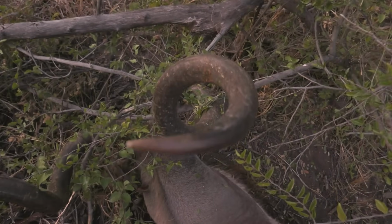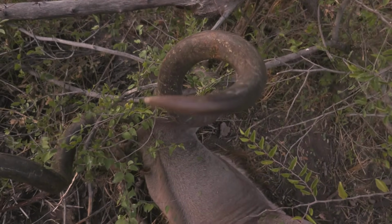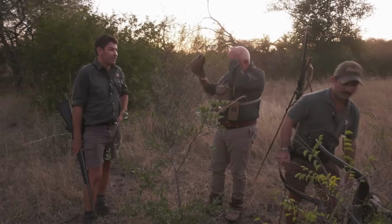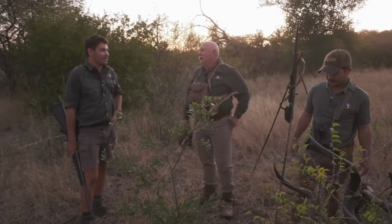We just saw cows, but they were in the exact same place as yesterday. So we just sat down and waited. We waited for about 15 minutes, just looking at the cows, and then this guy came out. Well done. Oh my gosh. What a team effort again.